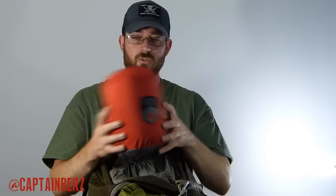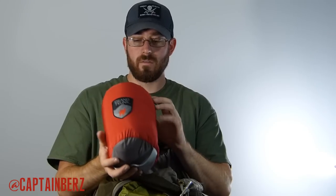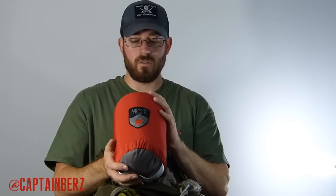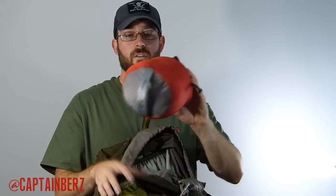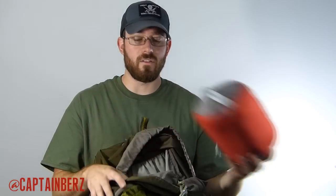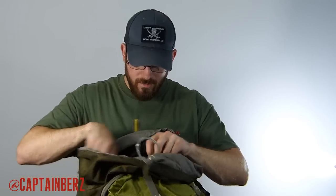This is a luxury that takes up a ton of space, but it really makes sleeping at night a lot more comfortable, and that's a pillow. This is a Grand Trunk pillow that I got a while ago, and I use it all the time because it does compact. It gets pretty small. You don't need a huge pillow when you're hammock camping. Sometimes you can get away with putting some clothes together, maybe a clothes bag, but sometimes I just want to take a pillow and really comfort it out. And usually on an overnight trip, you're not backpacking in that far, compared to a multi-day trip, so I'll take that with me.